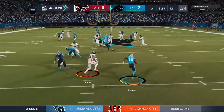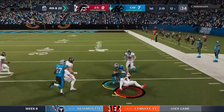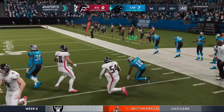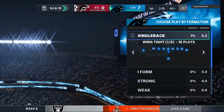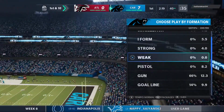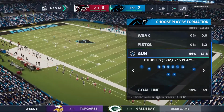And this returnable for Reagor. 35 yards on the return. Picked up some good blocks as well. And the Panthers will take over in terrific field position. Falcons 40-yard line.